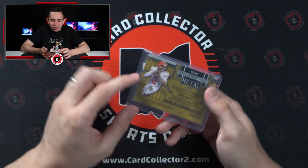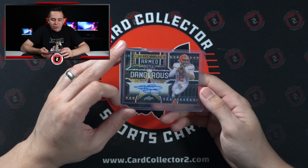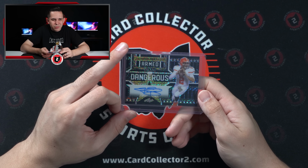2 of 3 jersey number. Johnny Manziel, armed and dangerous. College football legend, Johnny Manziel. I think he was a freshman when they beat Alabama. Was that in Tuscaloosa or was that in College Station? I feel like it was in College Station, but I don't remember.